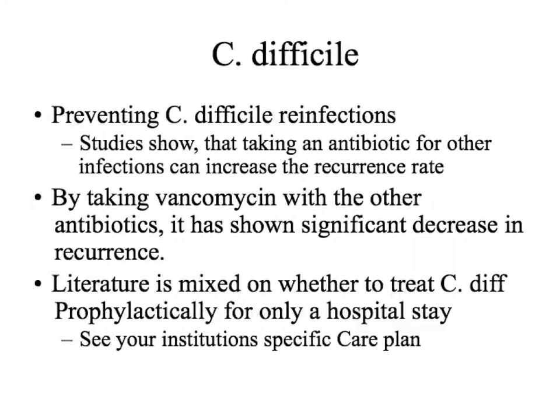So if I've had a C. diff infection before, which I haven't, but let's just assume I had, and I get a strep throat and I need to take a Z-Pak, well, I'm going to take that Z-Pak with vancomycin, because it has been shown to prevent recurrences. So you have a person that's being admitted to your hospital and he's at risk of C. diff reinfection. It's going to depend on what your hospital's care plan is. So whenever you get there, if you're already there, just review whatever their specific plan is for that situation.